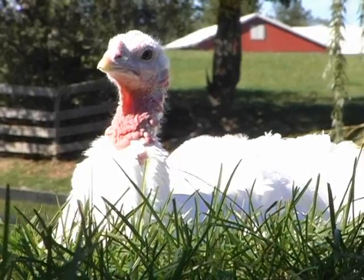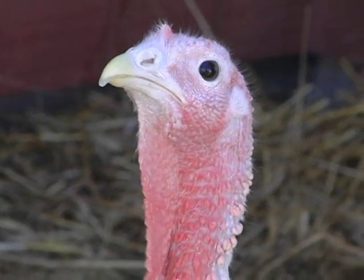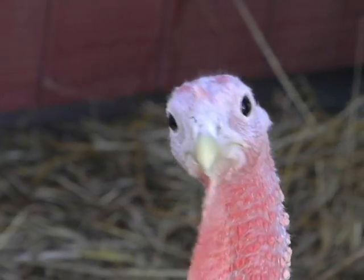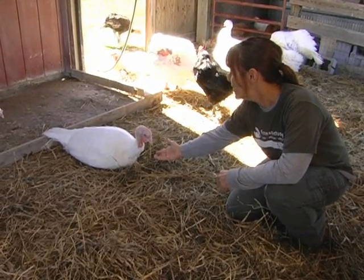We like to celebrate our turkeys this time of year because it's the time of year when so many of them are killed for food, and we want to make sure that people see turkeys the way we see them, as living, sentient beings. This is Daphne, and Daphne is one of our adopted turkeys this year.